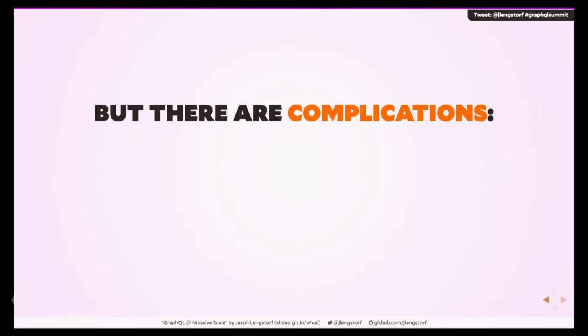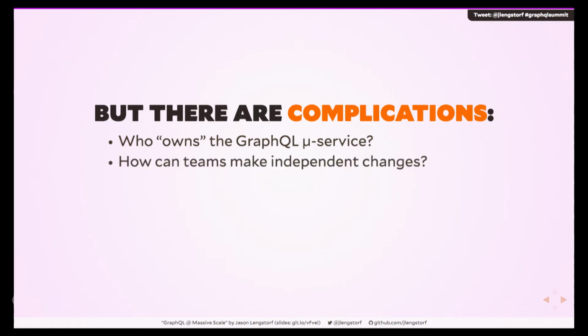The first one is, who owns this? Like, what does this mean that every team is going to have to hand over control of their data to one single team? That seems like a non-starter. How can teams make independent changes? If there's one team managing the GraphQL microservice and a backend team wants to update their GraphQL schema, what does that mean? Do they have to submit a pull request and they're at the whim of whoever this gatekeeper is?